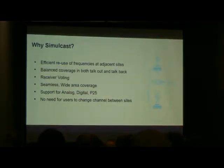So, why simulcast? I had my man Joe there going over simulcast theory, so I wouldn't have to. I could sit here and talk about what I want to talk about. Great job, Joe. So why simulcast? Well, we can efficiently reuse the frequencies at adjacent sites. A simple simulcast diagram there. Balanced coverage in both talk out and talk back.